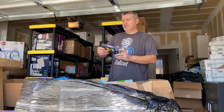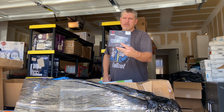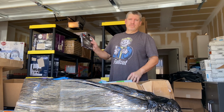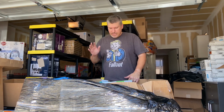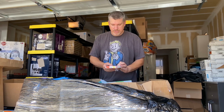Here's some good stuff. Here's some memory. Viper Gaming, and it's 16 gigabytes. It's a 2x8 gigabyte kit DDR4 RAM. Maybe 50, 60 bucks. I mean, I'm lowballing myself. I might be on that, but you know, I'm also looking at some of these components I might be using to upgrade my own computer.